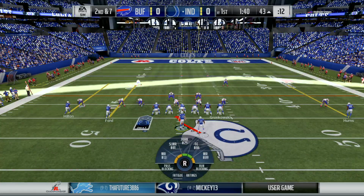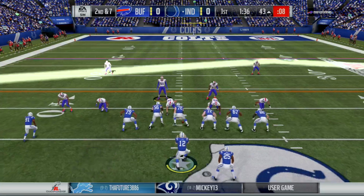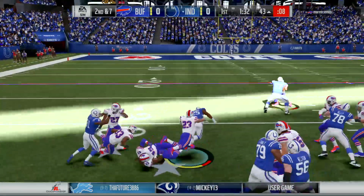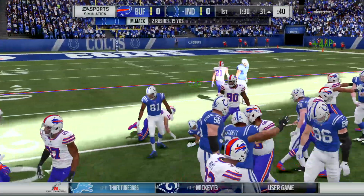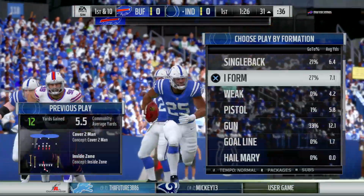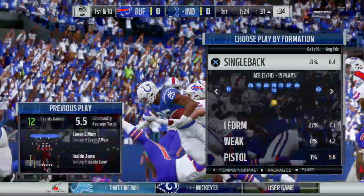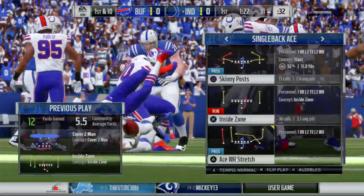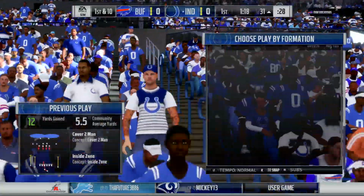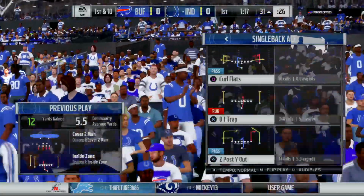Tight right. We got 4. They'll run it now out of the gun. And he gets it inside the 35 and just shy of the 30. Indianapolis moving the chains there on a gain of 12. And that's a run that'll energize an offensive line. They'll take that one all day long. Fundamental breakdown by the defense. You've got to be able to make plays on the edge.